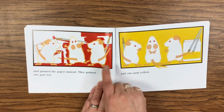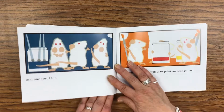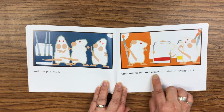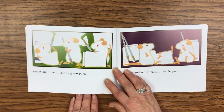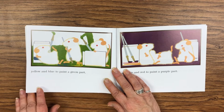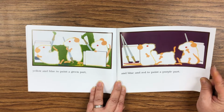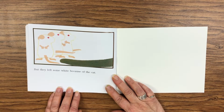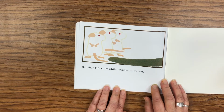They painted one part red, and one part yellow, and one part blue. Then they mixed red and yellow to paint to make an orange part. Yellow and blue to paint a green part, and blue and red to paint a purple part. But they left some white because of the cat. Why did they leave some paper white? What do you think?